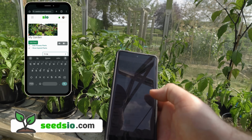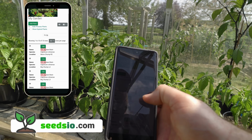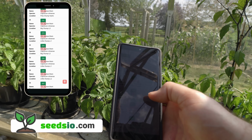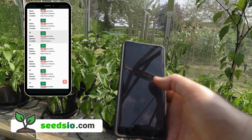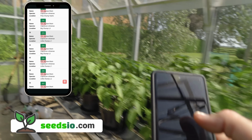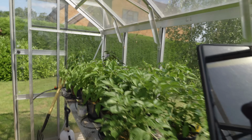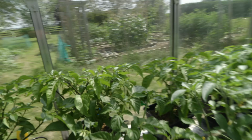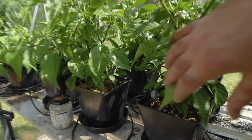So this, by the way, is Seedsio. If you haven't yet tried it, give it a go. It is very handy to keep track of your plants and monitor them. So I've got a few in Big Chump, got some in Poly Chump, and Little Chump L1. So L1 Jigsaw Brain, that is 272. I basically section off each part of the greenhouse. So L1 is left 1, left 2, right 1. Makes it easier for me to find the plants when I'm looking for them. Where's 272? Here we go.